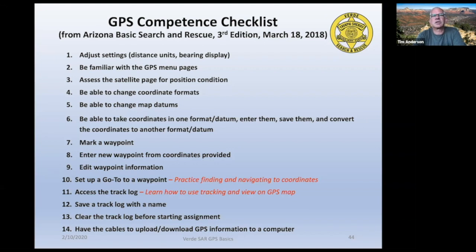You need to understand, when am I going to get decimal degrees? When will I get decimal minutes? When will I get UTM? How do I convert one to the other? Be able to change map datums. And you've seen that NAD 83 and WGS 84 are very similar. But if you get an NAD 27 coordinate, where you've got the wrong datum, you can really be off, way off, like hundreds of meters off.